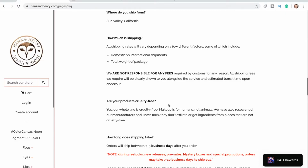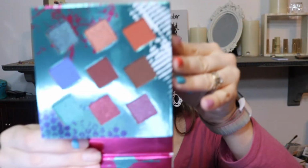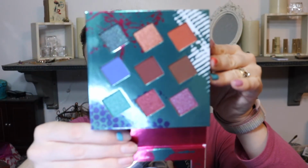So that is the back of their packaging, and it does say cruelty-free, so I'm going to trust that. And this palette looks super fun. Wow, it's kind of bulky, I must say, for just tiny shadows. And it has 1, 2, 4 mattes and 5 shimmers, so that is what we have there. Oh my gosh, it looks so fun.